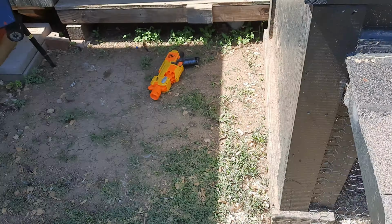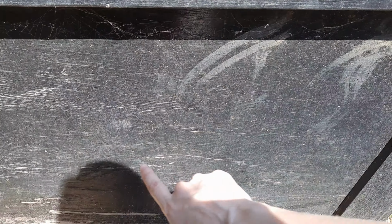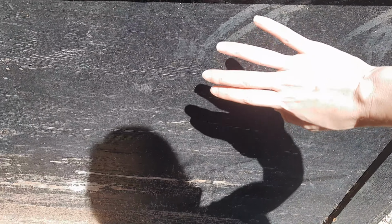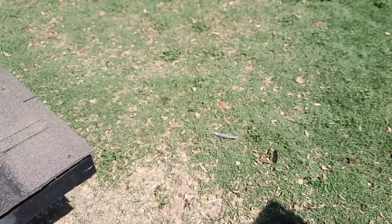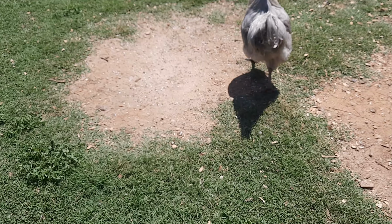My plan was for something better than this. My goodness, there he is. But I wanted to cut out some of this and have a door so that during winter I can keep it shut during the night for the warmth. And then have it open for aeration, because really ducks stink. Like, I like them. They're super soft and they're super cute. But they also smell terrible.